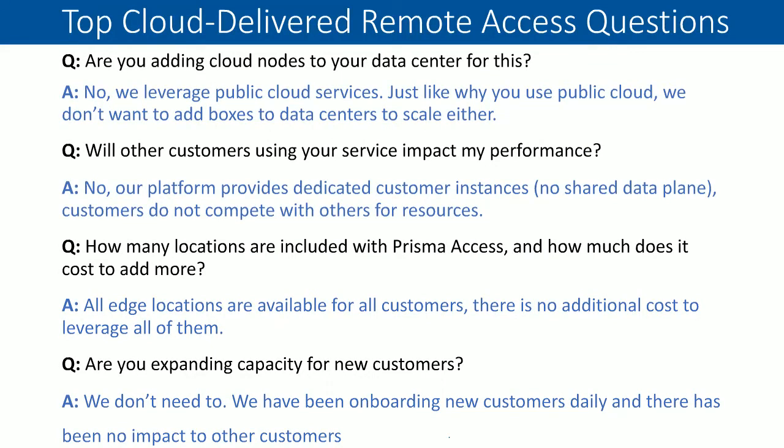We've been doing a number of these presentations, as one might assume. These are just some of the top questions that have come out of some of our more recent discussions. We've gotten questions, are you adding nodes to your data center for this? And the answer to that is no, we aren't. Again, we are completely publicly cloud built, so we don't have to worry about scaling up. That was a decision we'd made early on. We didn't want to be in a capacity management game, so it's not an issue for us.